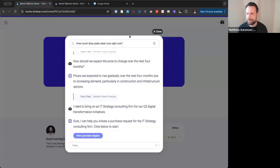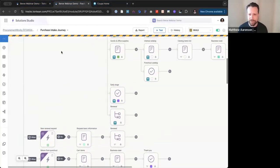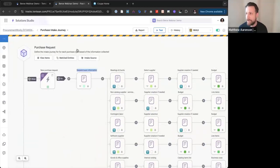The other thing I neglected to do was click over into Coupa, but you can see the request reflected there as well. At 8:57 here, I want to hit pause on the demo.